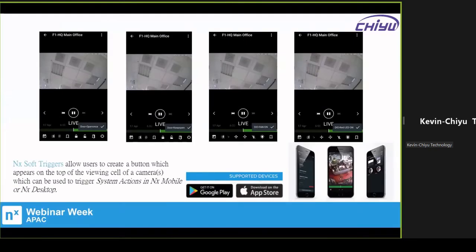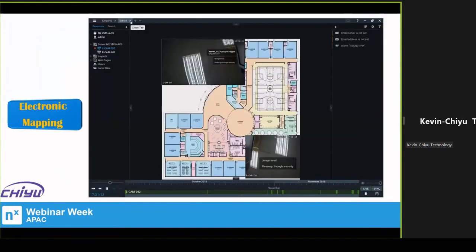And this is a mobile app. You download the NX mobile app and assign the IP address, and you can remote trigger the event via your cell phone. Email is what I have mentioned: you can upload your own email, your office, your company, your site, your factory, and assign cameras. So now we are moving forward to the live demo.